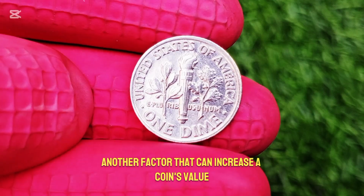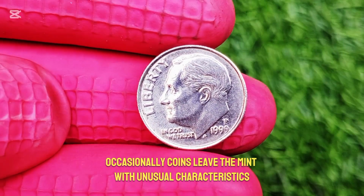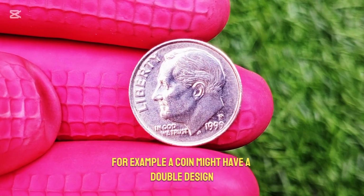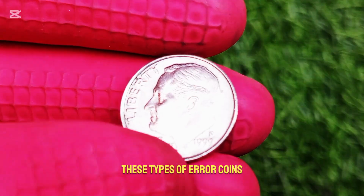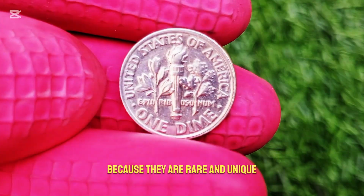Another factor that can increase a coin's value is the presence of minting errors. Occasionally, coins leave the mint with unusual characteristics caused by mistakes during the production process. For example, a coin might have a double design, an off-center strike, or a missing element. These types of error coins can become highly sought after by collectors because they are rare and unique.